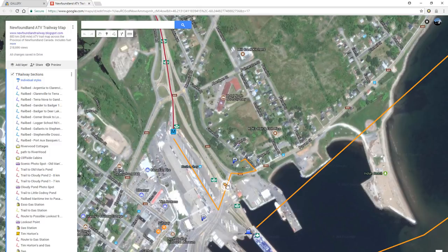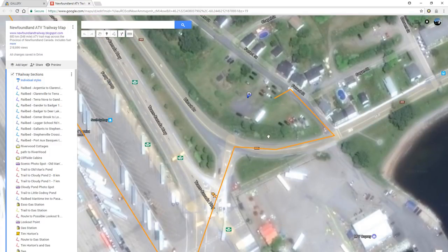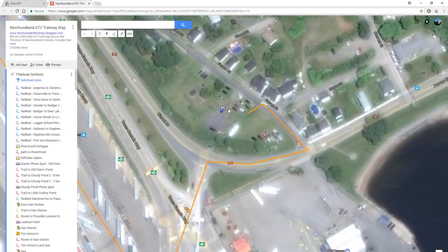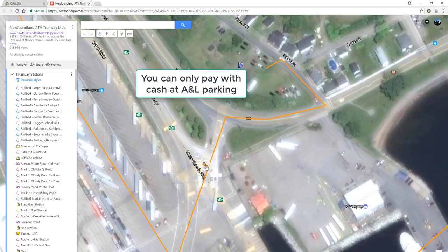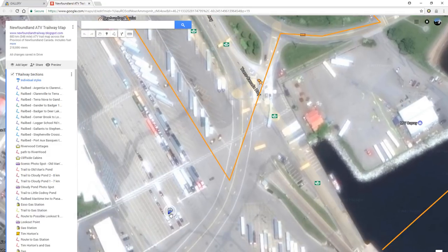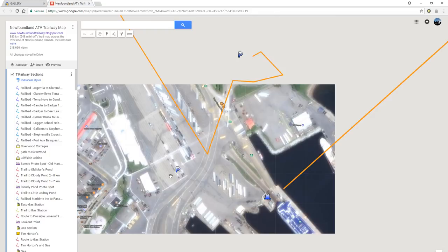And you can see here when you zoom in a little closer, it's right across the street, A&L Parking, where you have to go. So you drive from here, come out to the street, drive in, drop your trucks and trailers off, unload your machines, and drive back the same way. Come right back to this entrance. You've already checked in, so you've got your passes. Now they'll let you come in. They'll tell you to come park up here at the front of the line, the ATVs and motorcycles.